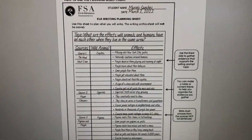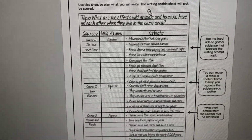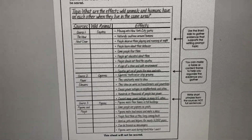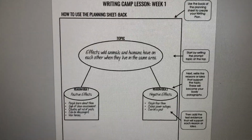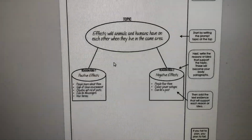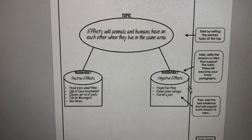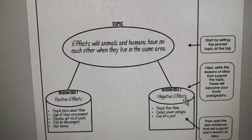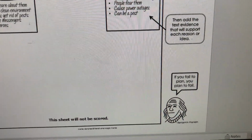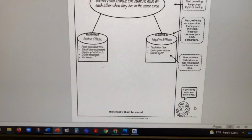And then I included a sample planning sheet showing them how they could have gathered their evidence for this particular essay that they wrote about today, and some little tips in the boxes on the margin. And this is how they could use the back side of that planning sheet with some little tips along the side as well. So this is our spaceship graphic organizer. So this is one way they could have organized their essay, talking about the positive effects and the negative effects that wild animals and humans have on each other when they live in the same area. And then, of course, at the bottom, I put the little Ben Franklin clip art, and it says, if you fail to plan, you plan to fail, which is one of his quotes.